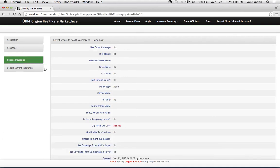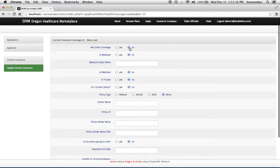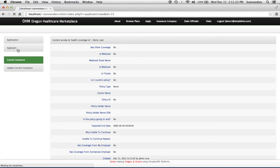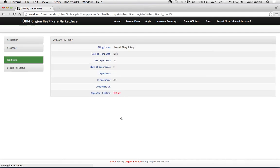And this is the current insurance. So if you have insurance, you would update this insurance, and if you have any coverage, yes, no, and Medicare, Medicaid, and all the stuff, you can fill it in. And let's say I don't have current insurance, to make life easier. And going back to the applicant, now we want to know how you're filing the taxes. You're either single or married, so you're going to fill this out. So you're going to fill with your wife. Your wife's name would be there. So now you're going back to the applicants.